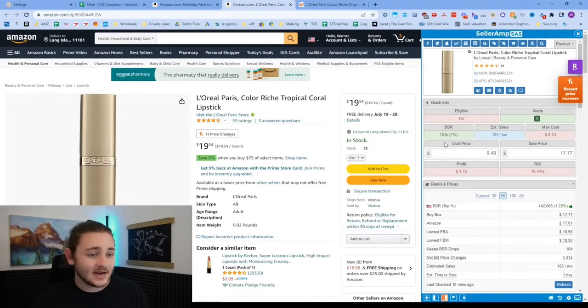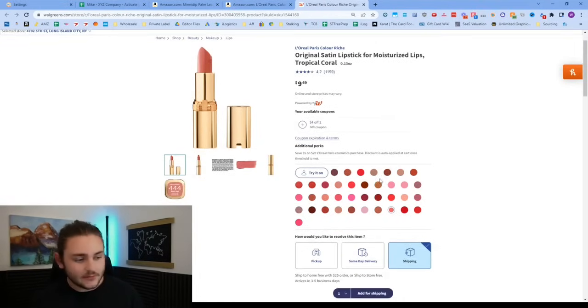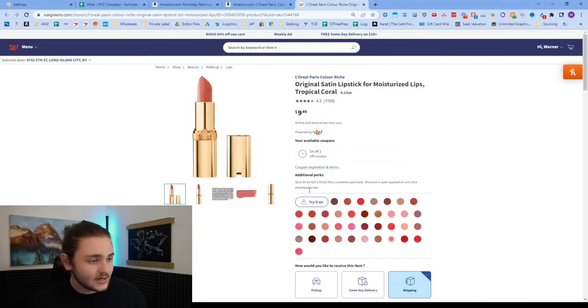I noticed that this item is selling for almost $20 on Amazon. It's selling 105 times a month, not a bad item at all. And then over here on Walgreens, I noticed that this very same product is selling for $9.49. Plus there's actually a 20% off coupon on the beauty category at Walgreens right now. So really we're going to buy this item for closer to $7.60, somewhere around there.